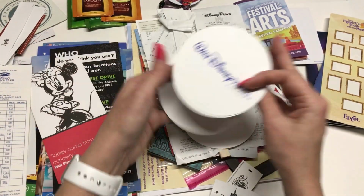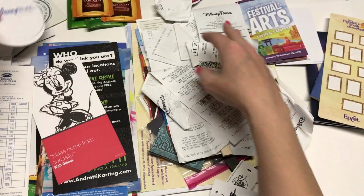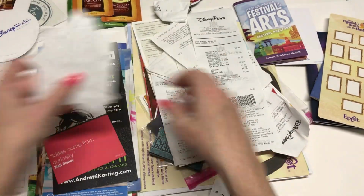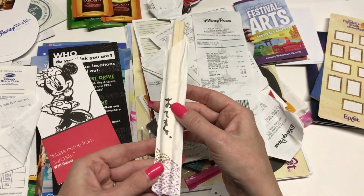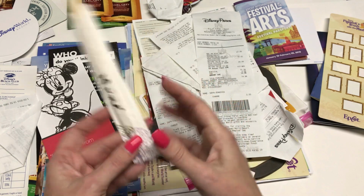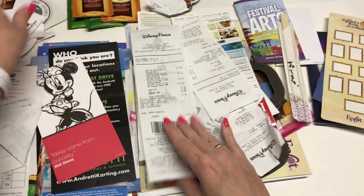Some more coasters from our hotel room. This trip we stayed at Beach Club Villas. I really enjoyed it. We've stayed there before. Where did we eat that I got chopsticks? I think the Japanese booth. Let's see. Some receipts of stuff I bought.